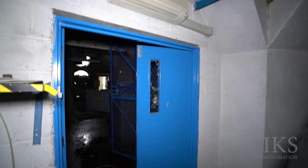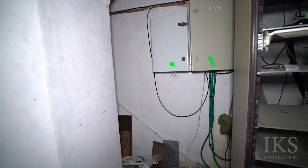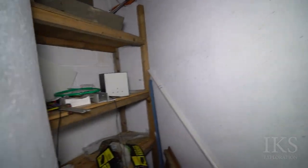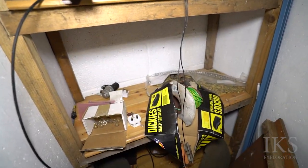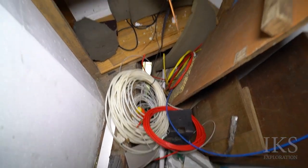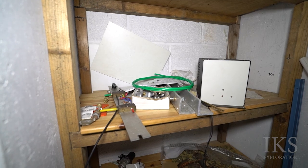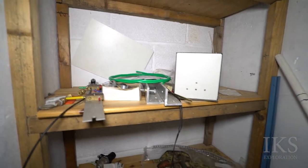Keep the equipment cold. Cool. Where's this equipment behind here? Oh yeah, nice. There's a fair amount of money here, isn't there? What do you reckon? I suppose that's everything. You know what computer stuff's like, it's obsolete so quickly.